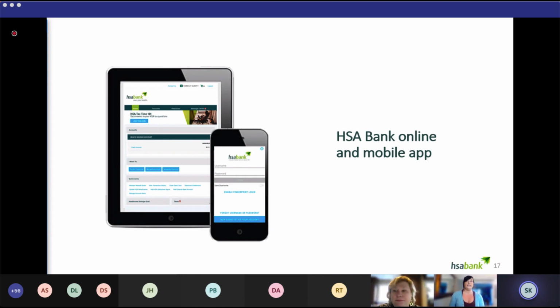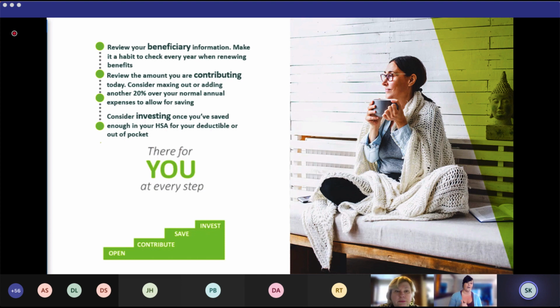So the few takeaways: add that beneficiary. It is so easy to add them online. If you already have a beneficiary, just check to make sure that it's up to date. Again, you can add a primary and contingents, so you want to make sure that you have up-to-date information on your beneficiary. You can do that online, or again, get a paper form and send that in to us.